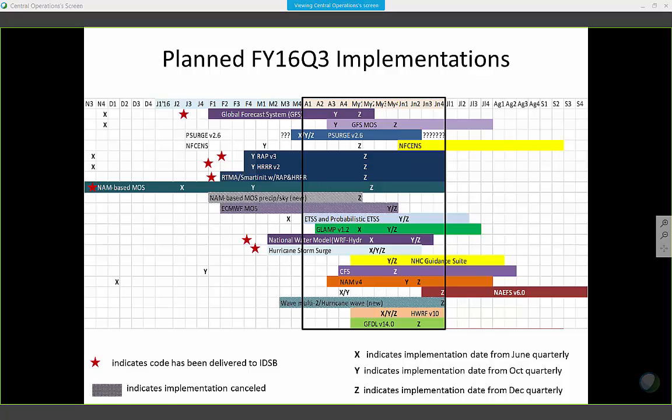No, I don't think so. MDL folks can jump in, but the development efforts within MDL for LAMP and PSearch are completely separate. That's correct, Dave. Okay, so what was the dependency between the two when you broke it?